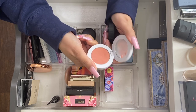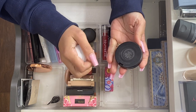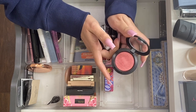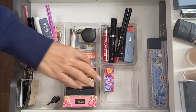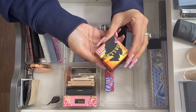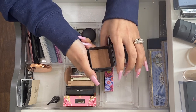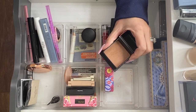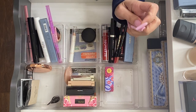And then the other two I have, one is by Mario and this is in the shade Creamy Peach, another really, really pretty blush. And then this one by MAC, this is in the shade Sweets for My Sweets. I don't have to use the highlighter with this one. This is just enough as a blush and a highlighter. One more blush, and this was the Benefit Dallas. I really like this one. It's a very neutral blush. I can pull it into my bronzer a little bit. Do really enjoy it.